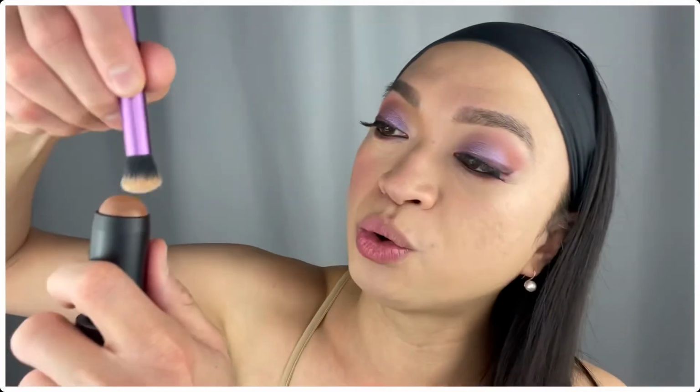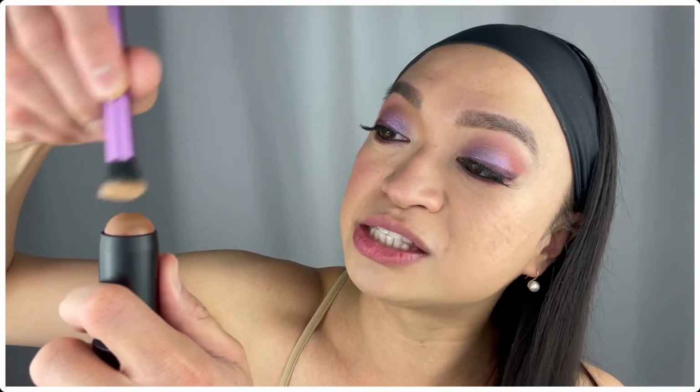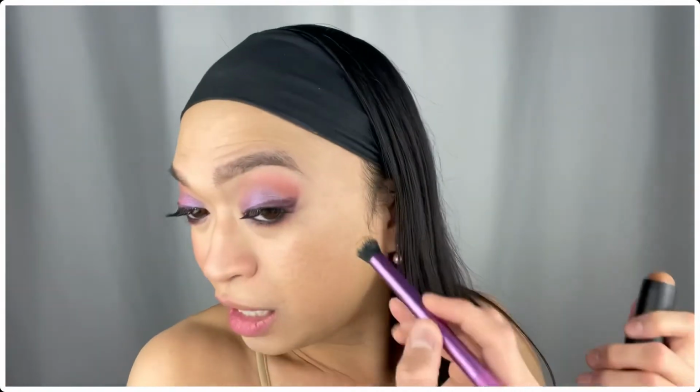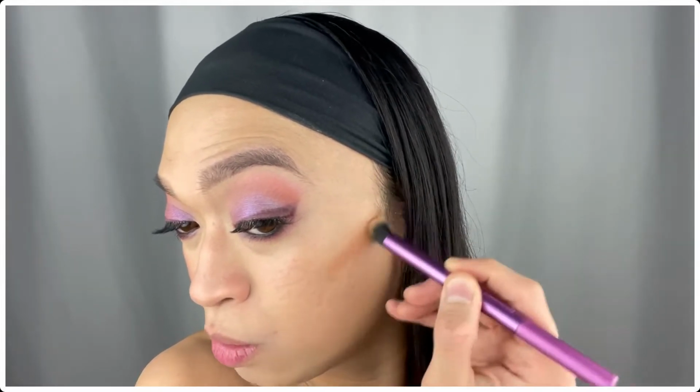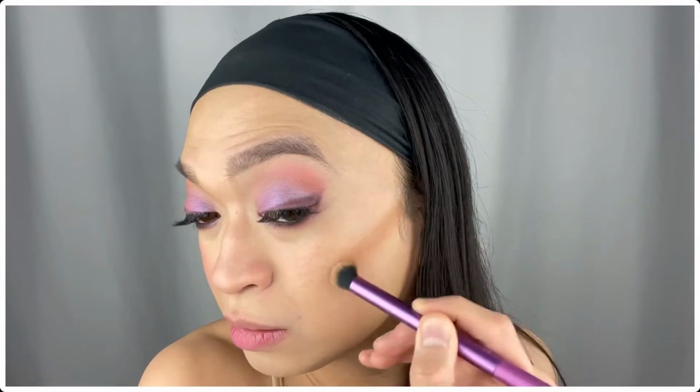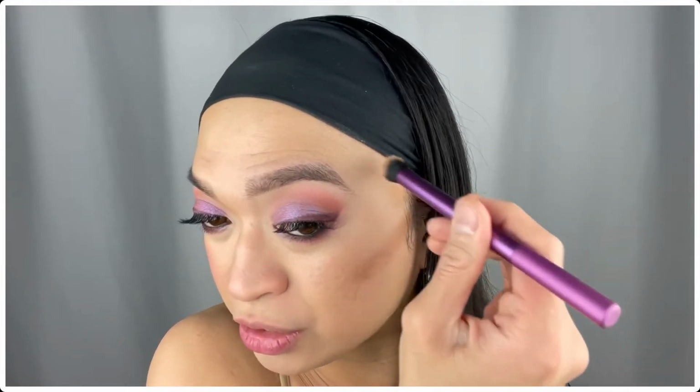And look how cute. It also has a brush in the bottom. So what I actually did was just use my own brush once I applied this one. Again, this brush is not in the box. This is actually just Real Techniques. And then I just draw a line right on my cheekbones.